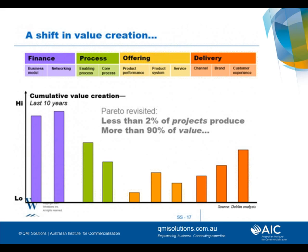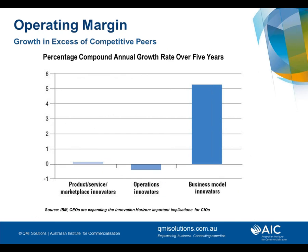And one of the best ways to innovate your business model is actually to collaborate. We can see this again in an IBM study. Businesses that have innovated their business model have a much greater return on their innovation investment than other businesses that are just relying on product service innovations or operational innovations.